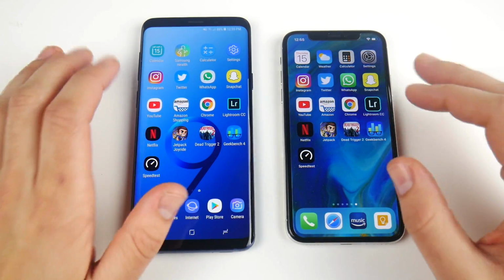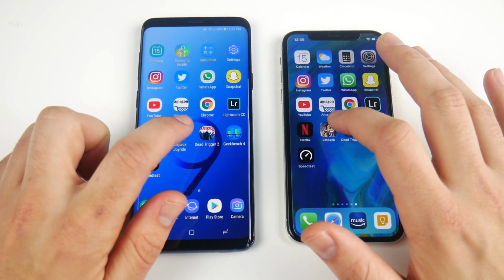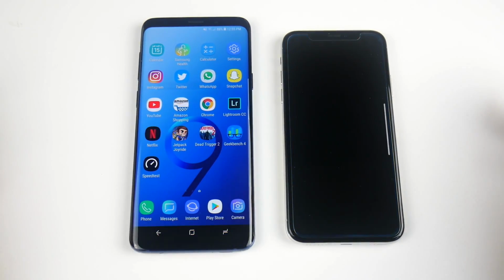Let's go into Jetpack. Can the iPhone take down the S9 Plus? It took down the S9 in earlier today's speed test in gaming. Let's go to Jetpack.